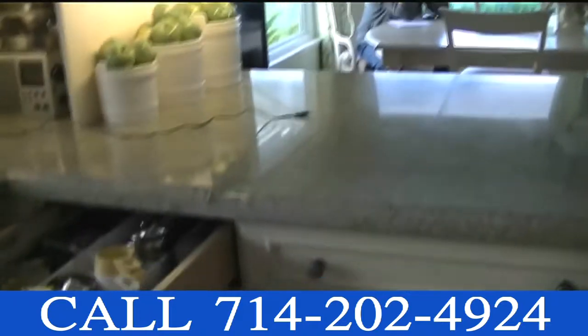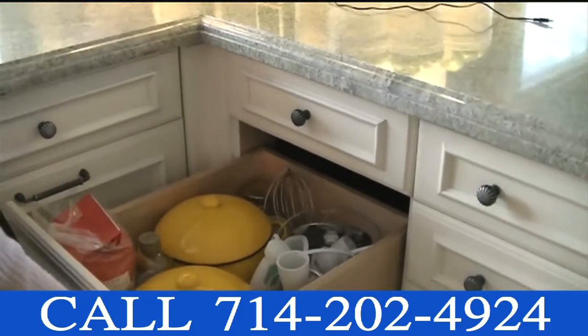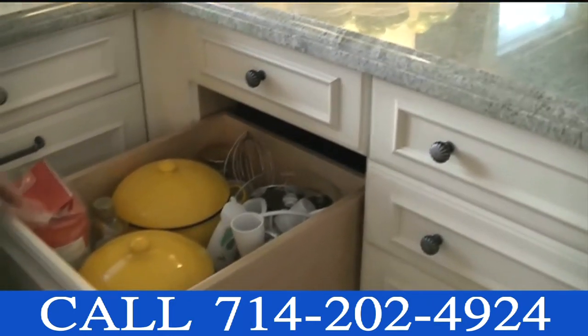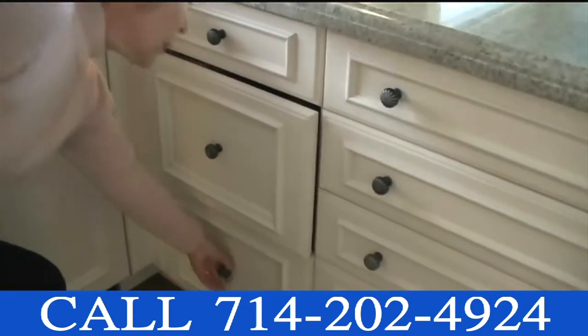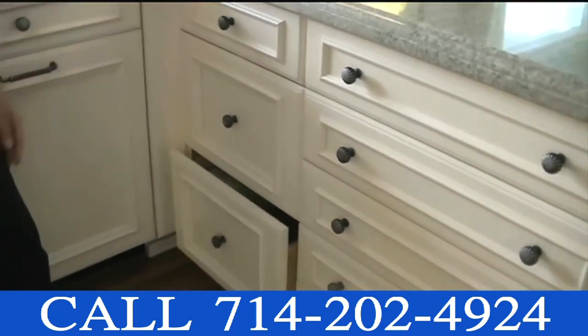Baking tools here, flour and sugar here in these canisters that were special to me and I wanted to continue using them. And more baking things, plus my recipes, my favorite recipes.